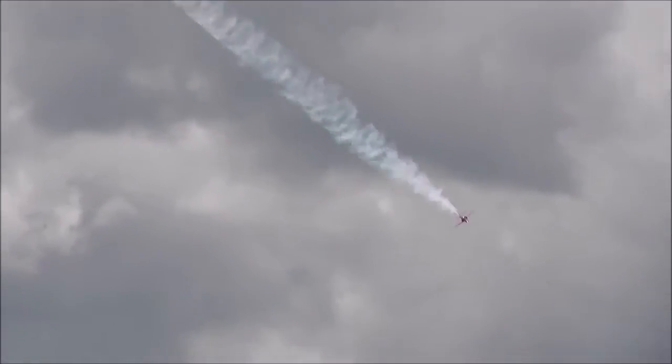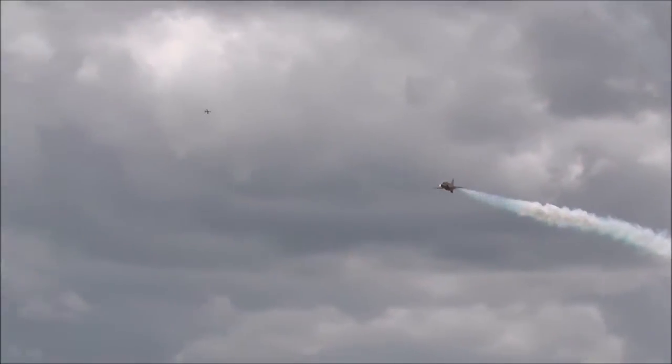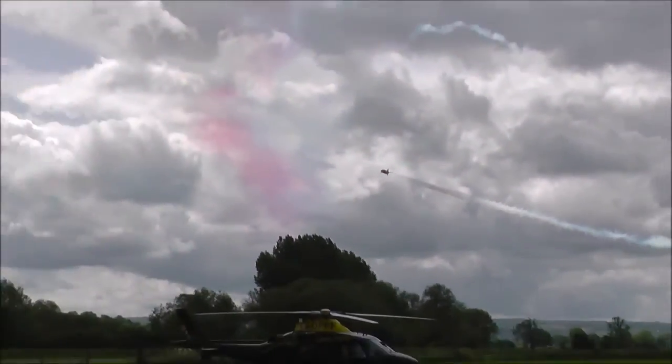So in from the left, Red 6. In from the right, Red 7. Get ready for the opposition barrel roll. On the runway there, so close this.